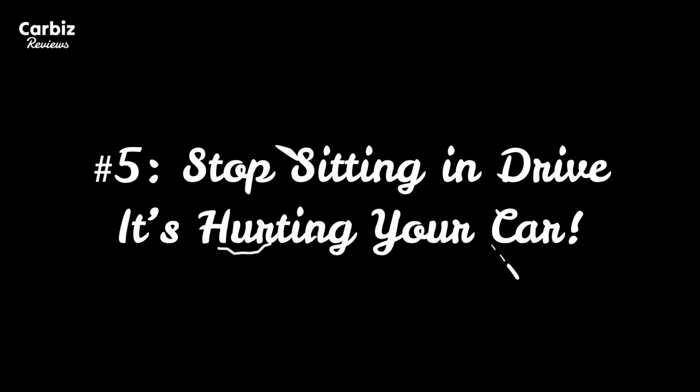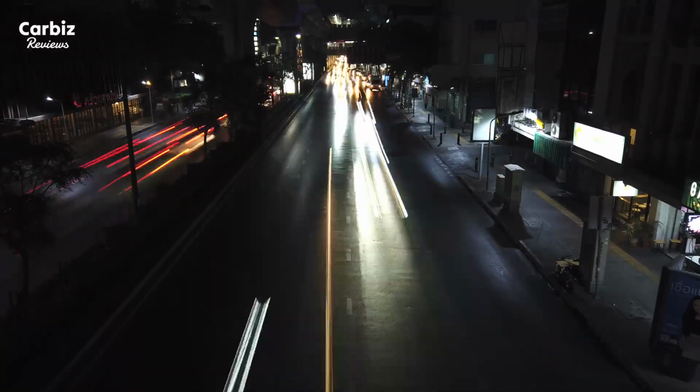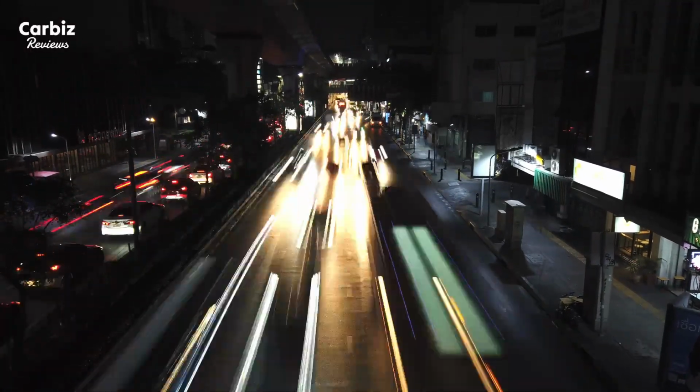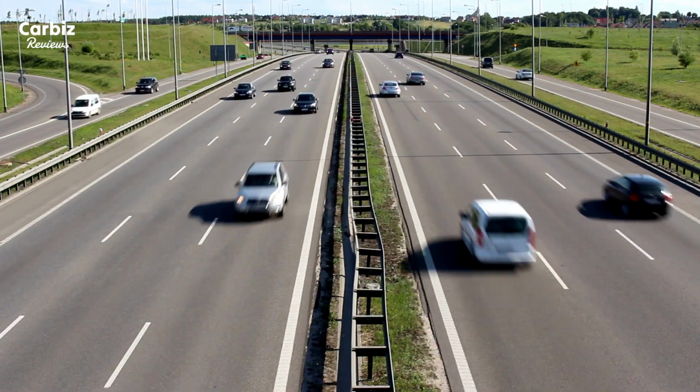Number 5. Stop sitting and drive. It's hurting your car. Waiting in your car with the engine running and the gear in drive might seem harmless, but it's actually putting unnecessary strain on your transmission and brakes.